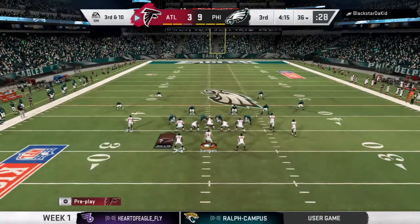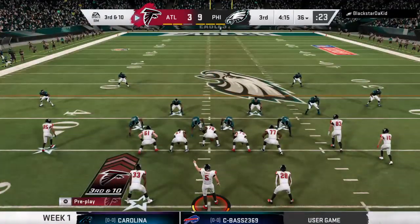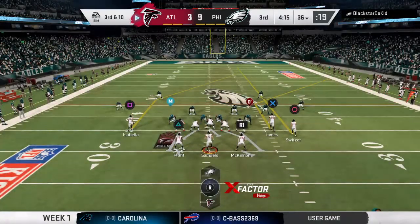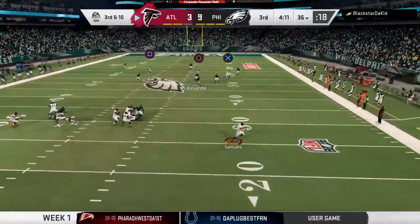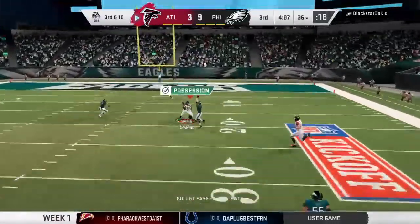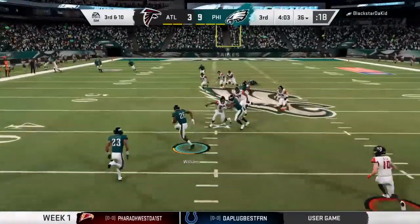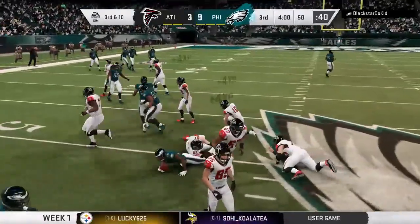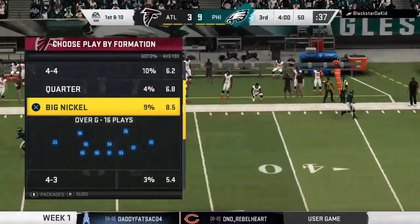Leo. Switch. Stand. 36. Check it out, read. The pressure drops off as they'll look to throw. Rolling to his right. Now he'll let it go deep right side. Into heavy traffic, and it's intercepted. Greedy Williams picks it off. And he will bring this all the way back out to midfield. Andy Isabella was the intended target.